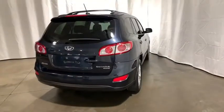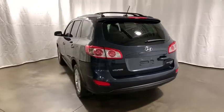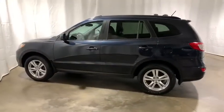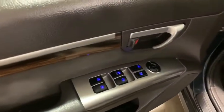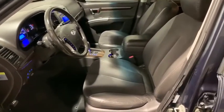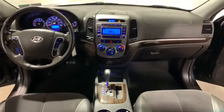Traction control, XM satellite radio, steering wheel audio controls, leather wrapped steering wheel, dual airbags, power steering, four wheel disc brakes, AM FM stereo with CD player and MP3 WMA capability, center armrest, compass, security system, CD player, fog lights, power locks, power windows, electronic stability control, rear window defroster, trip computer, heated front seats.